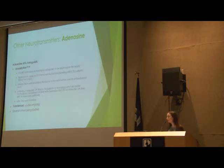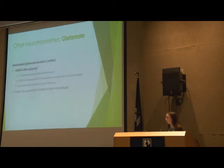Istradefylline is the first A2A receptor blocking drug that was approved anywhere in the world, and the only one. It was approved in Japan last year for motor fluctuations or wearing off in patients with Parkinson's who are taking levodopa. So it's not approved in Japan to be taken on its own, only with levodopa to help reduce wearing off. And studies have been encouraging with that particular drug, and it's also proved to be safe and well tolerated. Tozadenant is another A2A antagonist drug that's being studied currently, and there are many, many more on the list that I didn't have time to mention.